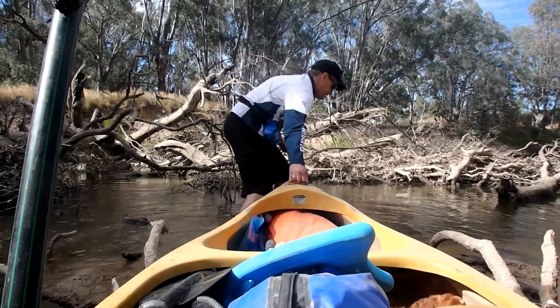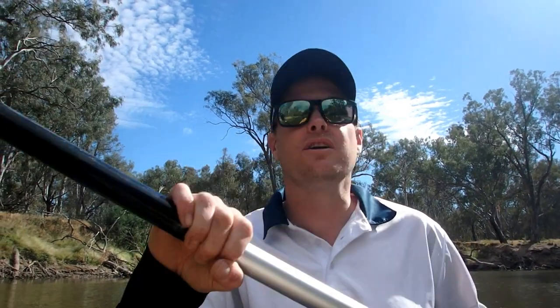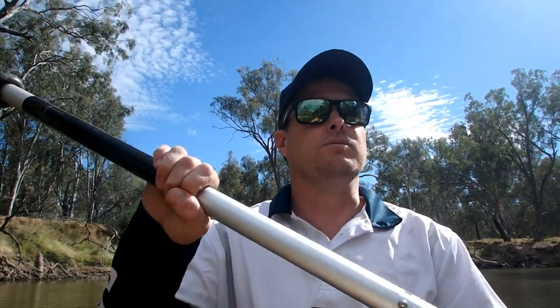But it'd be good to do this lower stretch. It's in cod season now, so we'll definitely be chasing some Murray cod. But I hazard a guess that because the river's so low, we're going to be negotiating some logs. And I could just see one up ahead already. Now, usually that wouldn't be so much of a problem in a kayak, but today, as I mentioned in a previous video, I've decided to bring a different sort of human-powered watercraft this time.